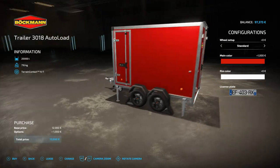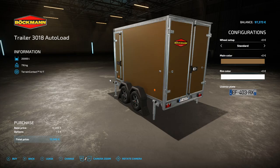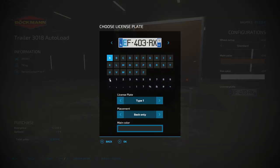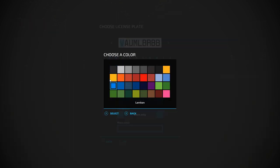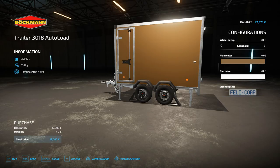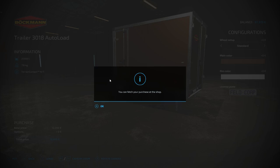Let's have a look at the colour choices. It costs money to paint it, so we're not going to do that. We are just going to leave it as is. And, oh, that's interesting. Let's change the number plate. Pop that in blue. And we want our personalised number plate on there, because why not? Lovely. So we are going to purchase that for the princely sum of 12 grand. And that is now ours.